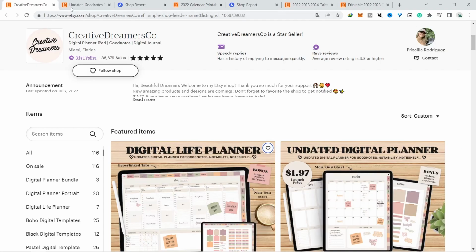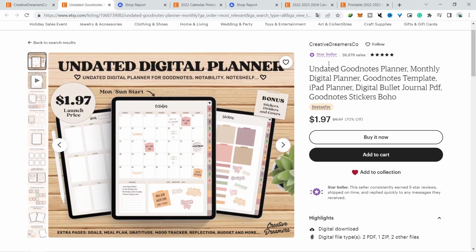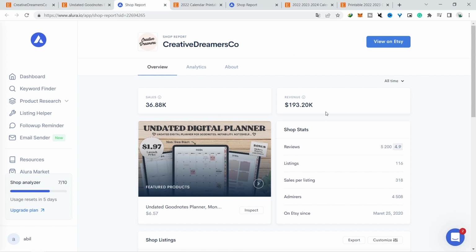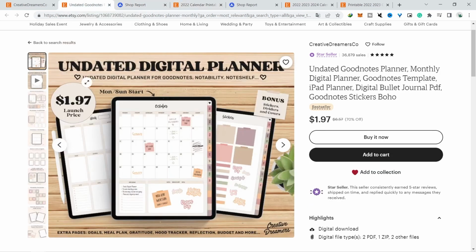Let me give an example of another Etsy shop called Creative Dreamers Co. If we compare this store with the previous one, we will see a big difference, especially in terms of income. This shop is able to make almost $200,000, and the shop that we saw was only able to make 9,000 euros. But if you are the type of person who prefers not to put in too much effort, then you can copy the shop we discussed earlier, or if you want to get a pretty big one, then you can take a look at this shop we discussed.